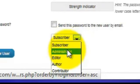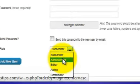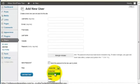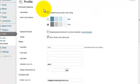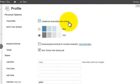That means they can make any changes site-wide. But if you have somebody working on your site, that might be what you'll have to do anyway. So that's how you add a new user. We'll click on your profile and go back here real quick. Okay, so you don't want to disable the visual editor most generally. Admin color scheme, which is just talking about this stuff in here. I like blue, so I'll click on blue.